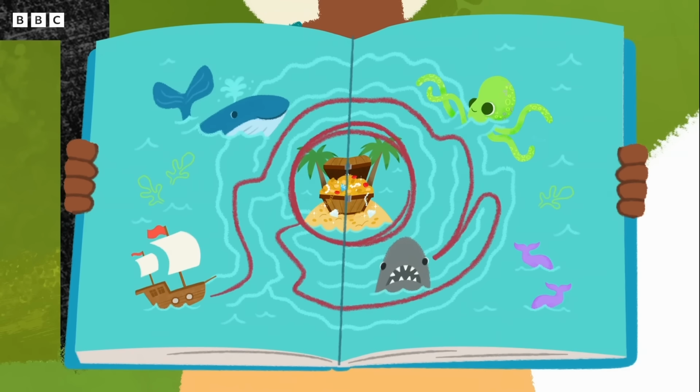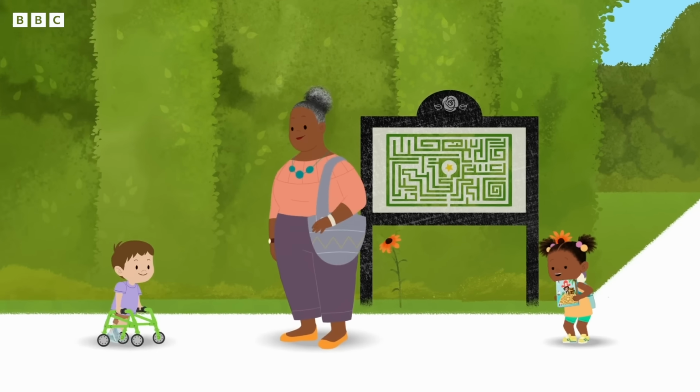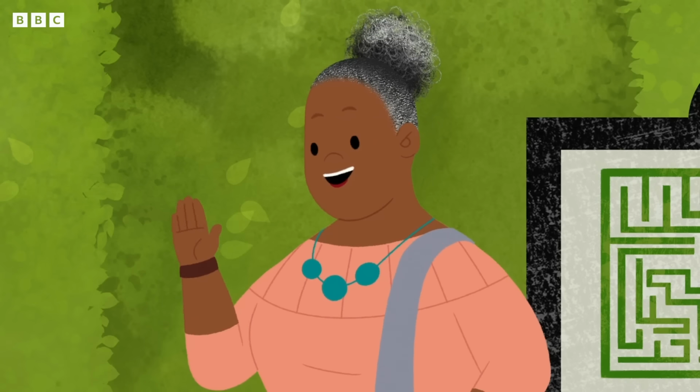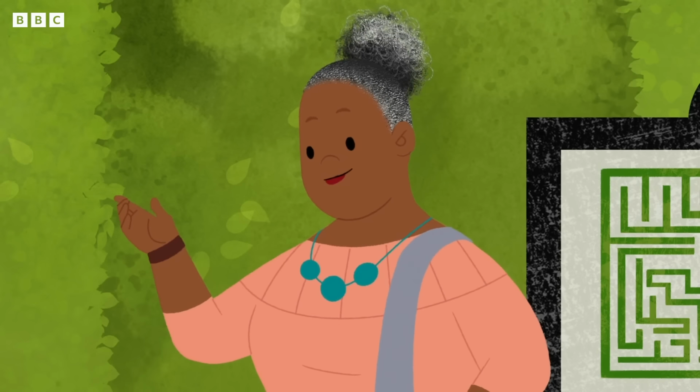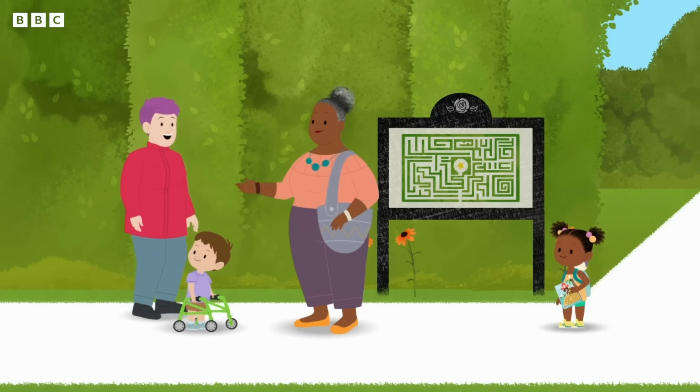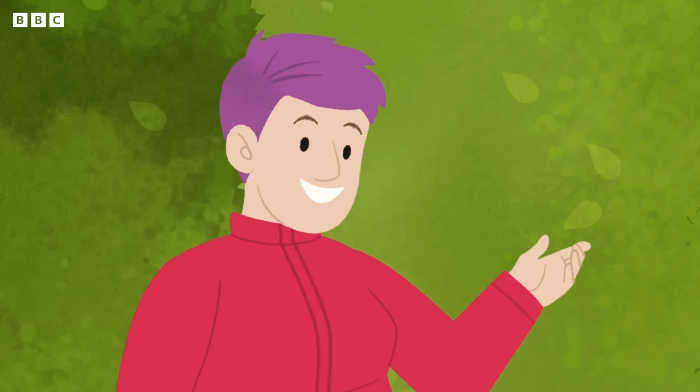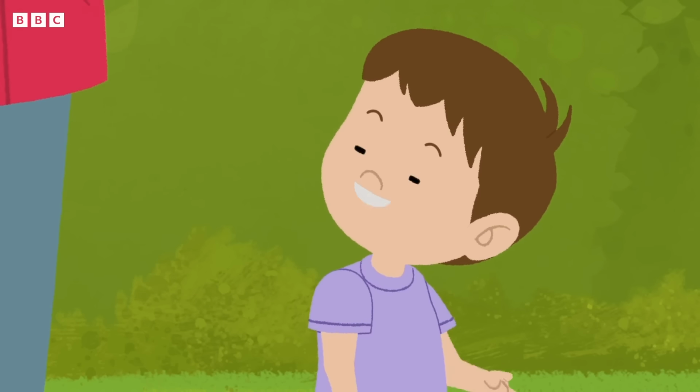Oh, yes! Jojo, Jojo! Alfie! Morning, Gran Gran. Hello, Alfie. Where's your mum? I'm here! Oh, I can't keep up with you, Alfie. We need to save our energy for the maze. Who's warming up, Mum?